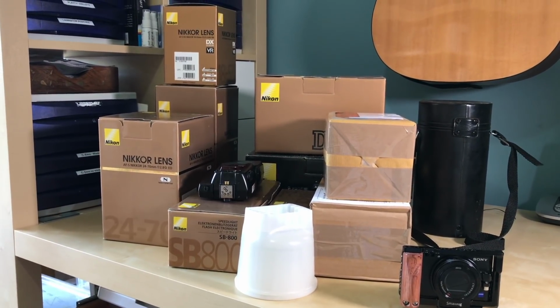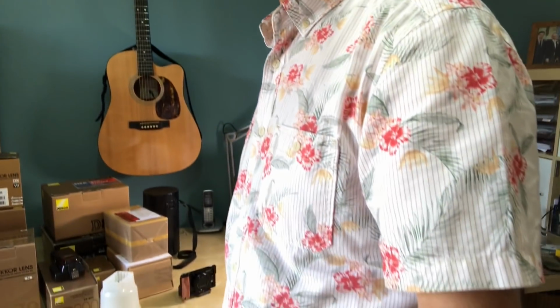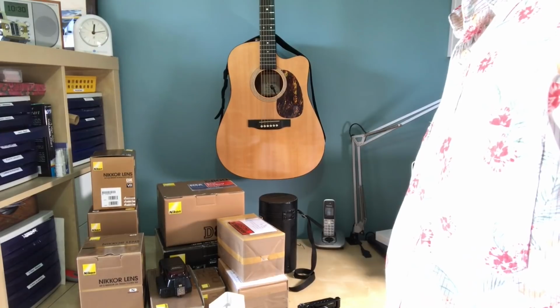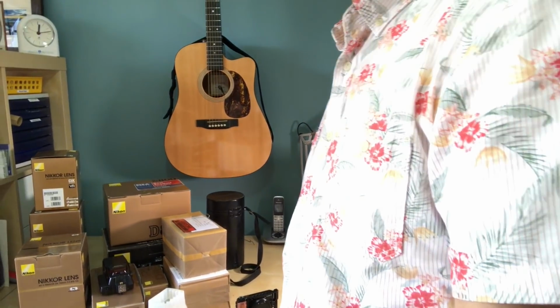It doesn't matter how good your camera equipment is, if you haven't got it with you, it is just going to be useless to you. So I know I've warbled on a bit, but I'm going to be sad to say goodbye to all of this kit, because it served me so well over the years. But nevertheless, I really need something that can travel with me.